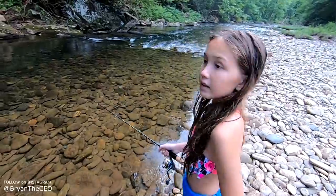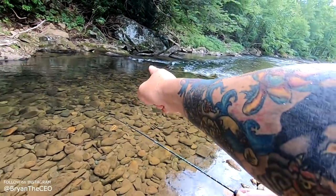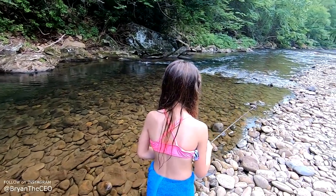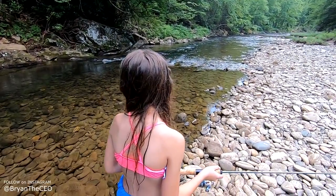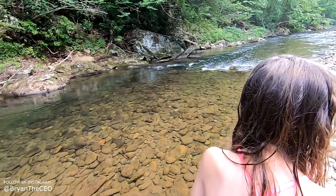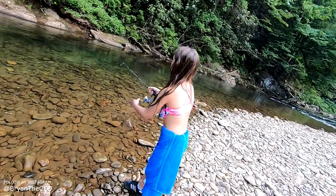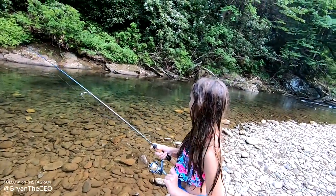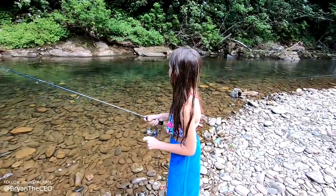Hey Lex, you ready to catch a fish? Yeah. First trout? All right, just cast it right over there and then reel it back. Not too fast, but not really slow either. In between, like a fast medium. Cast right over there. Yep. There you go, right there. Let it go down, slow, slow, reel. There it is. Good job.